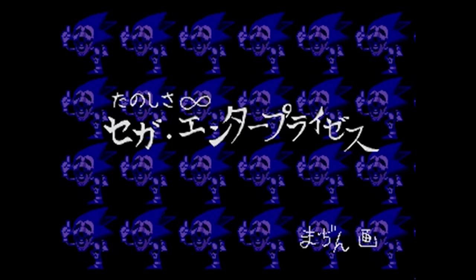Anyways, this picture was drawn by Masato Nishimura, a landscape designer for Sonic CD, and it's signed as Majin, his childhood nickname. The Japanese text reads, "Infinite Fun, Sega Enterprises."